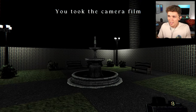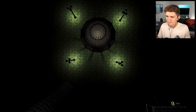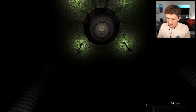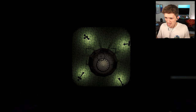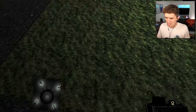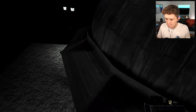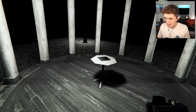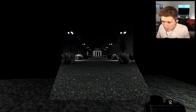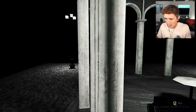Okay, we're outside. You took the camera film. Oh. Okay, let's take a picture of that gazebo thingy. And then I guess we'll have a big fall down into it. Yeah. This is another one. Did I place it too high? Really? Okay, that's not a problem.